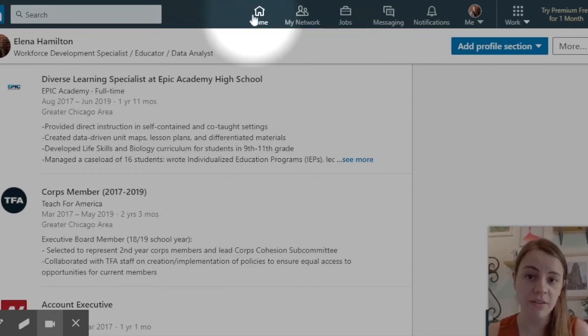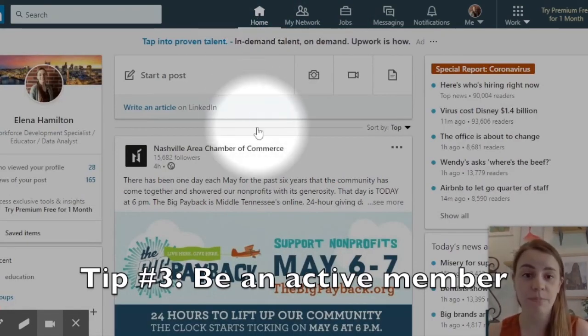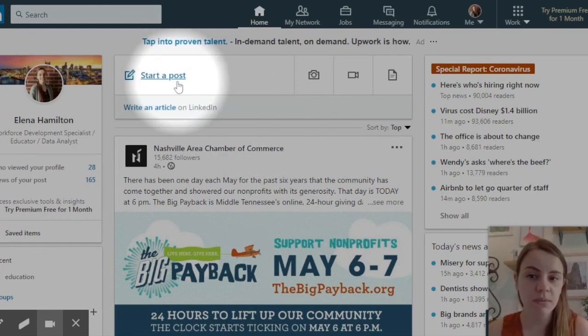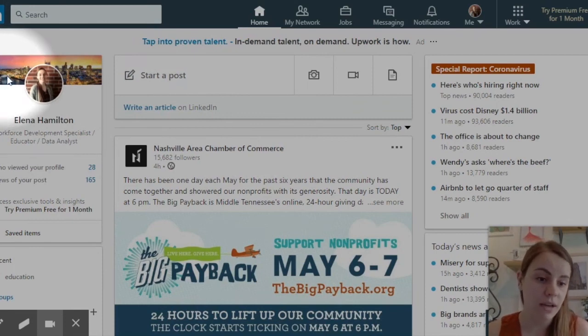And then the final tip is to just be an active member. So make sure that you are building your network. Make sure that you are connecting with people in your network by messaging them every so often. The reason why this is important is because those people might help you get a job down the road. They might write you a recommendation. They might be able to connect you to somebody else who can help you with your work in the future. So please make sure that if you do choose to build a LinkedIn, that you are an active member and you are using it to its full purpose.